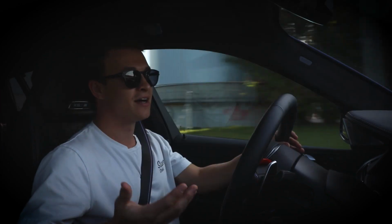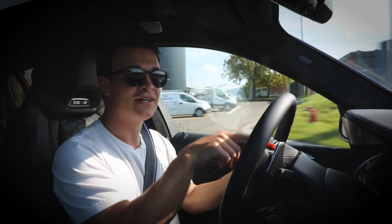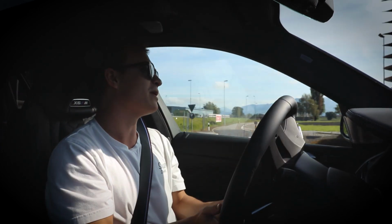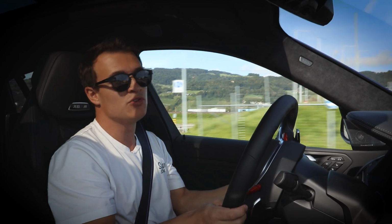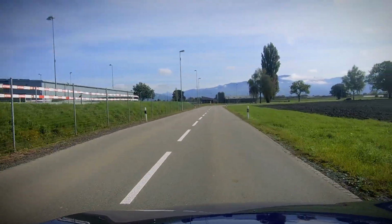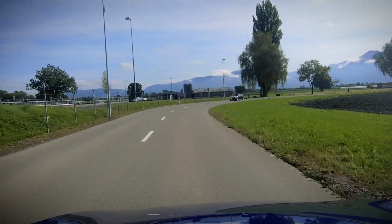Now for the M cars, except the M2, we also have an M1 and an M2 button on your steering wheel. This is a quick selection button that you can press and configure on your own. And then the car changes into the settings you have configured before. So this car has M1 on the most efficient settings for an M car, and M2 are the sporty settings.